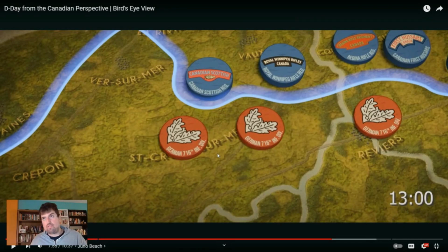So another thing is the bikes. You hear about the bikes a lot. They're in the famous photos of particularly the 9th Brigade, which is the reserve brigade, coming ashore with bikes. It makes for a striking photo, makes for a good story. They basically don't make much of a difference.